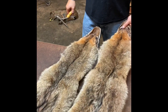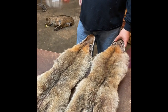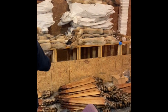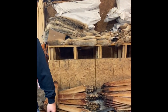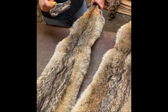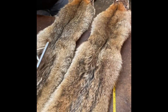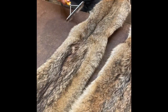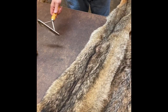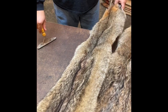If they're very bloody at all, I have a washing machine. I run all my coyotes through a washing machine, and it makes them fluff out, you can see how all those are really fluffed out. But for a very, very slight amount of blood like on these, I would just take a little borax down in there and comb it out, and it would be just as clean as can be. The borax would come out on the table and be kind of an ugly color, sweep it in the trash can, and it's good to go then.